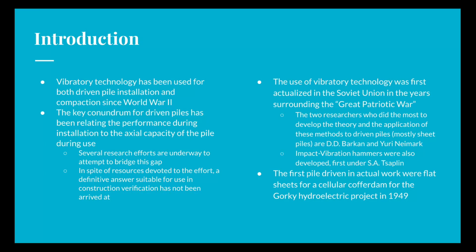For driven piles, the key conundrum in the expansion of the use of this technology, other than the ground vibration issue, which is a whole different subject, has been relating the performance during installation to the axial capacity of the pile during use. With impact-driven piles, this is well developed. For vibratory, we're still working on this.